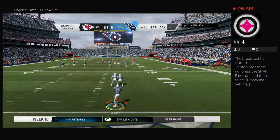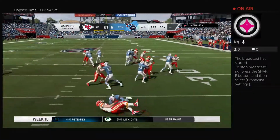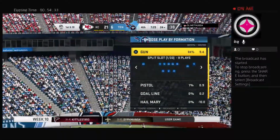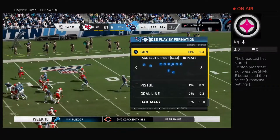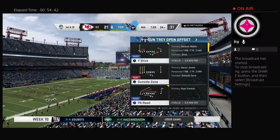I mean, you can't play. This fielded at the 2. And he'll be brought down at the 23, make it the 24-yard line. Or the settings or whatever, but this sucks. You know, so I'm just gonna play how I play.